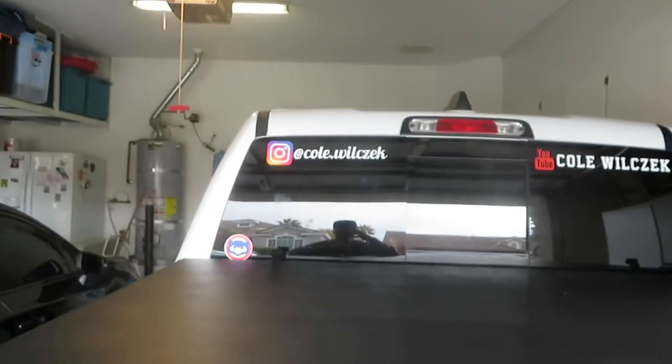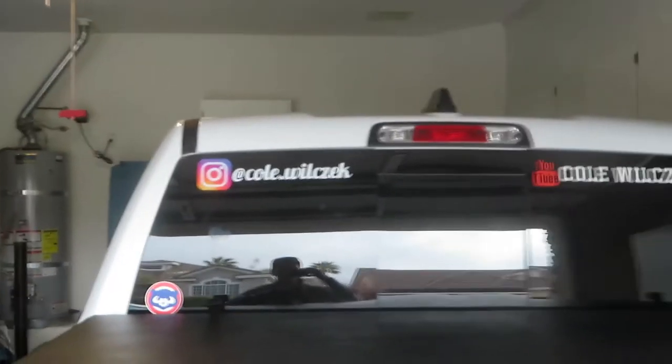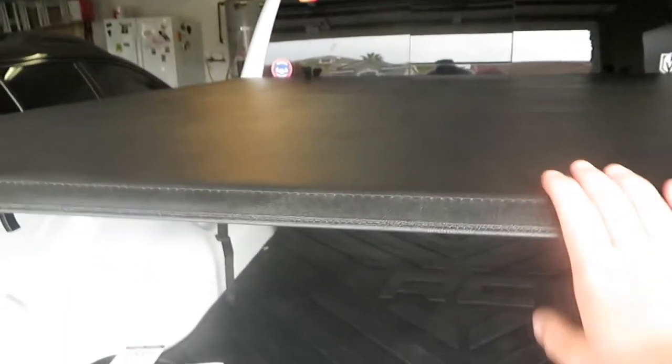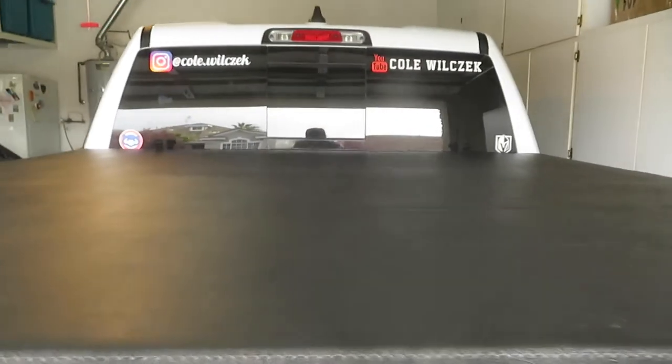Alright, so the Instagram sticker's on. The tonneau cover is on, as you can see. It covers the truck. And the bed liner is also in, right there. So I got all that good stuff put on. And I also have one more thing I'm doing to it that I hope is going to go through for the truck. If it goes through, that'd be awesome, because it's another little deal for the truck. But if it doesn't, I'll find something else.